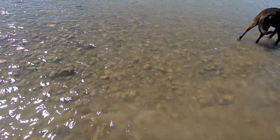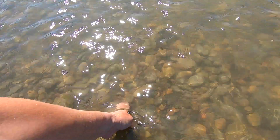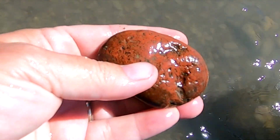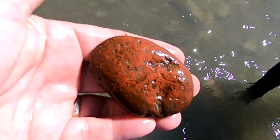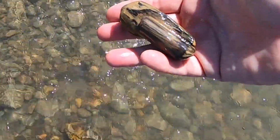Since the beach is all covered with silt, I figured I might as well wade in the part of the water that's still shallow. Some of it is actually kind of cleared off, and I have hopes that I might be able to find something cool. One thing that shows up really clearly under the water are red rocks, so it's always really easy to find a nice jasper. Here's a nice little piece of petrified wood.